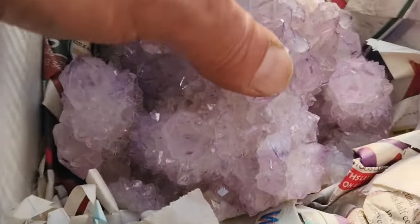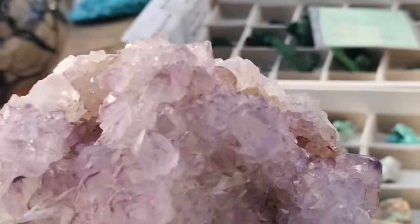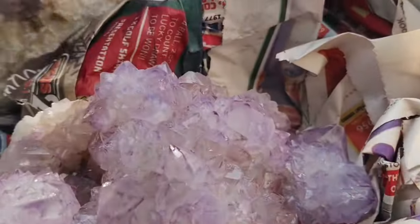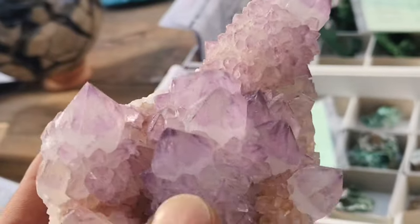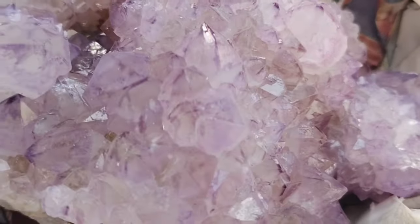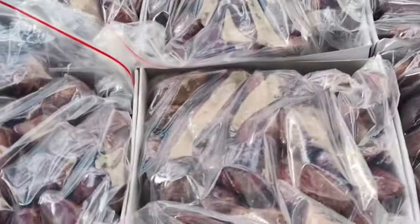Onto 2 large-ish Bucanotuk clusters. So this is a beaut. And it is well shaved at the bottom. The 2 clusters weigh 1.52 kilos. They're rated very good to A. They're going to set you back all of $69 for the 2. That is flat 816.